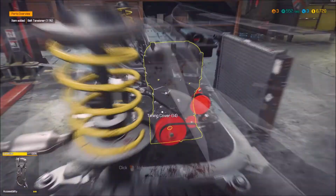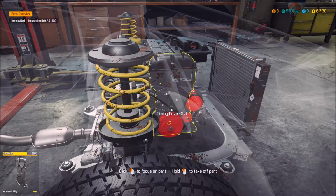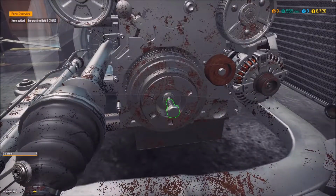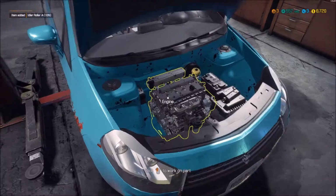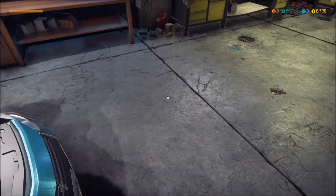Alright, start tearing some of these pieces apart. That serpentine belt is kicking my butt every time, isn't it? I think I'm gonna see if I'm gonna have all the pieces here. Let's take a quick look at the list. Did the rims. Oh, that was all part of it? Oh, and we got it. Alright, so we need serpentine belt A, B, roller A, belt tensioner, radiator fan housing.